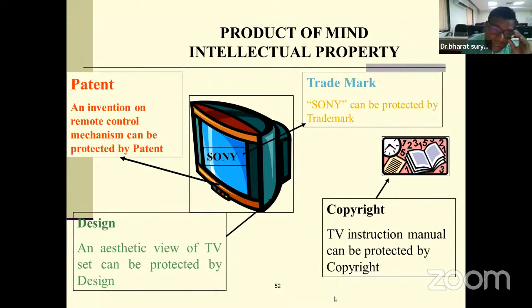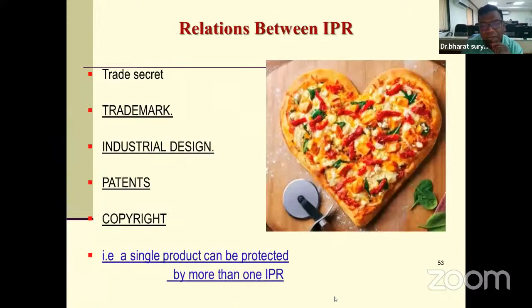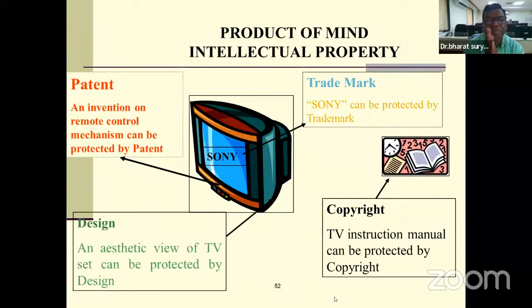So how can we protect a single product with the different intellectual property rights? For example, I've taken Sony, because the TV is very famous. Everyone has seen it, so no need to explain much. The Sony TV in around the years 2004 to 2010 was very famous for its clarity and sound. The remote control mechanism, where someone sitting far away operates the TV, is a technology, so they got a patent for the technology.